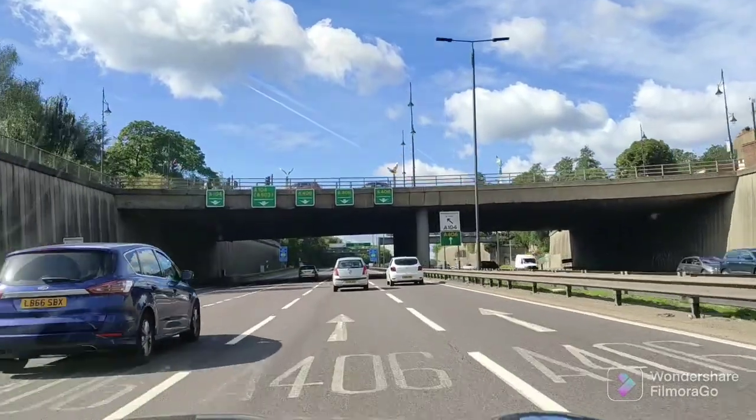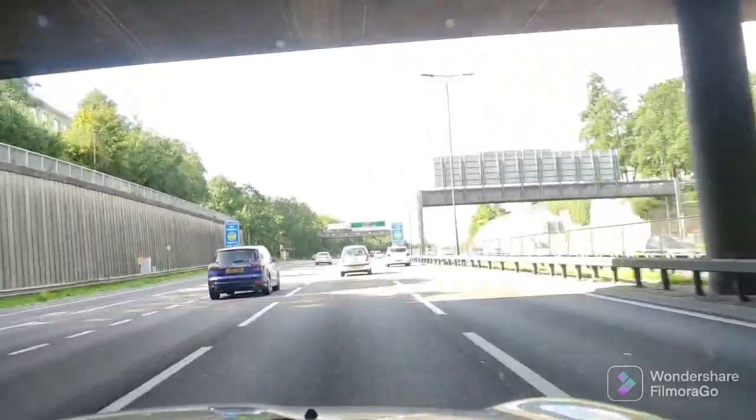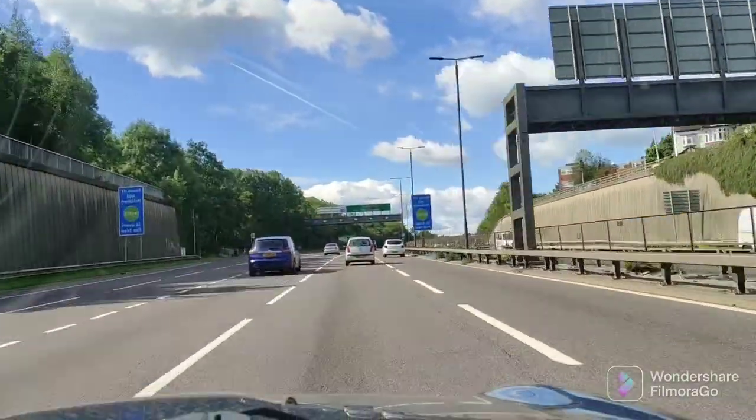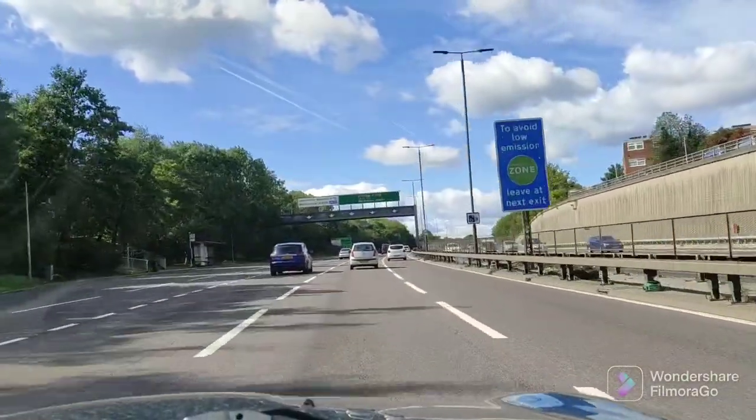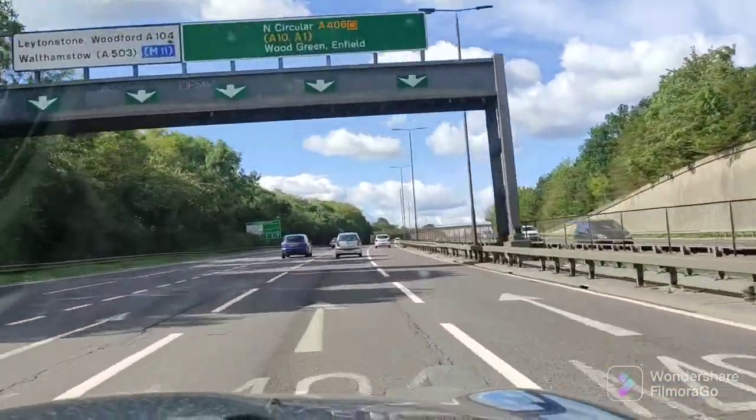Downsides, there's a little bit of road noise coming through into the cabin. That's a combination of various things. The slab-sided nature of the windscreen here, but that's just a design aspect. So unfortunately it is what it is.